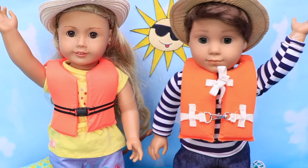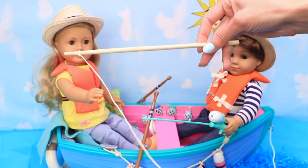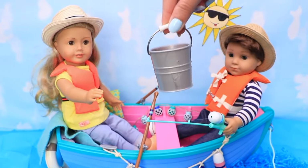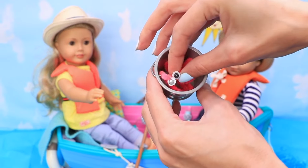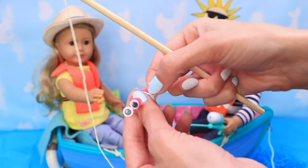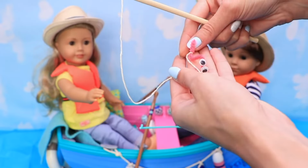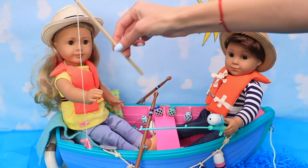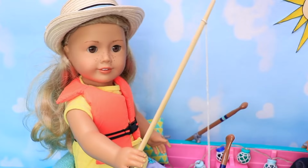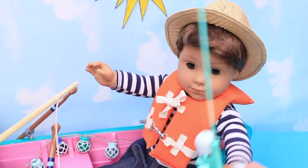Hooray! And now it's time for fishing. You need a fishing rod. And a fishing bait, of course. Catch a bigger fish. Oh, me of course.